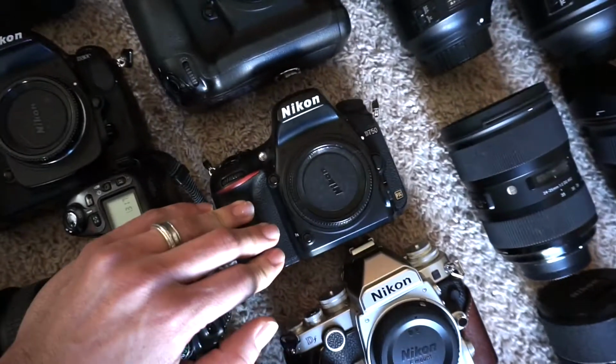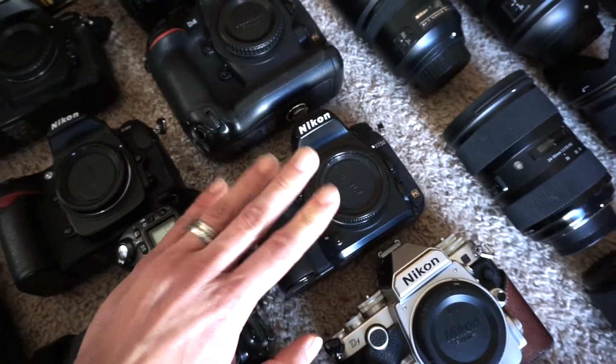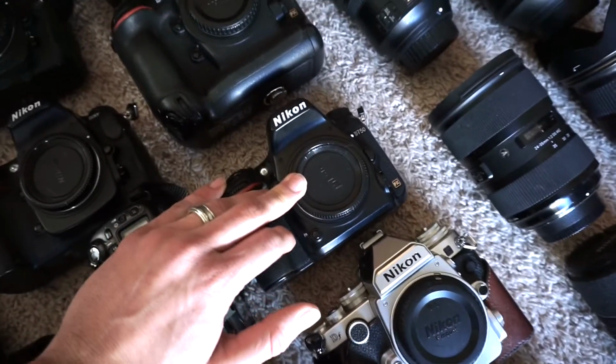The D750, I gotta admit, even though this is a very popular camera amongst wedding photographers, I really don't like it. I'm not gonna go into too much detail why, but I just don't like a lot of the features, and I think, quite frankly, it's built kind of cheap.